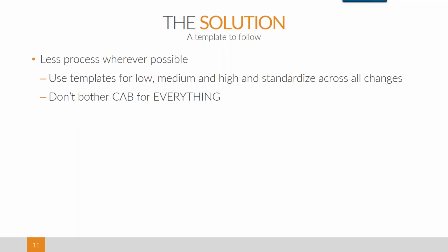Don't bother CAB for everything. So wherever possible, wherever a standard change was in, we've had a look at those templates and always try to make sure your templates don't go to CAB unless it absolutely needs to. A change manager can approve, check the timing on changes so that it doesn't affect any other changes that are currently happening in the system, or it has been pre-approved by the system owner. So the person who is actually going to be at risk if something does go wrong. Test.